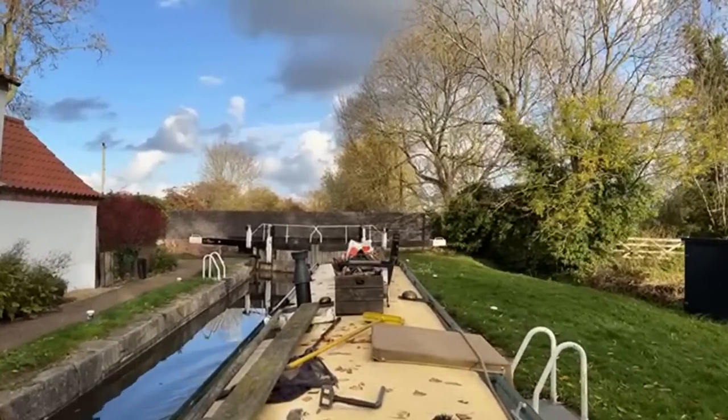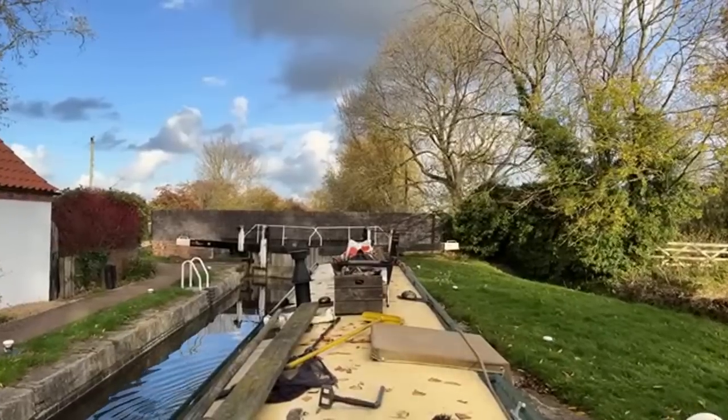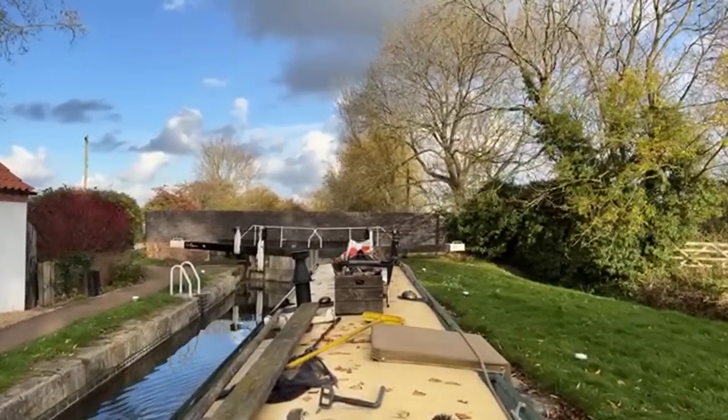Oh, we've gone the right hand side where my bits of wood are that I've been collecting. I don't know if you saw that. Might not have done if it froze.